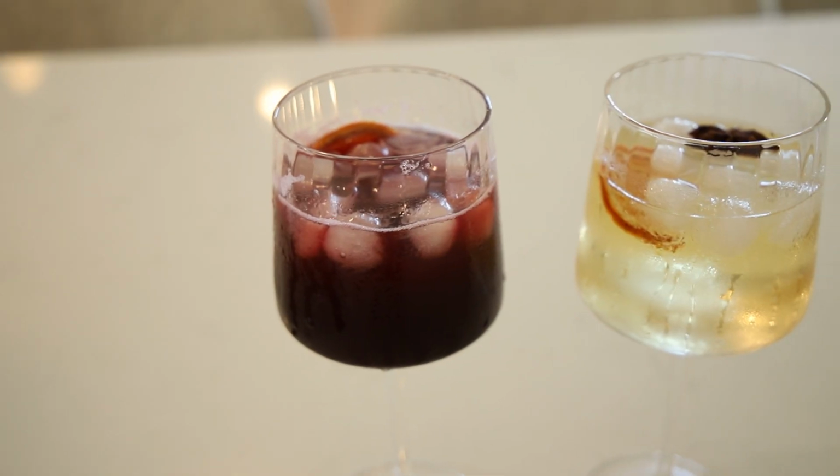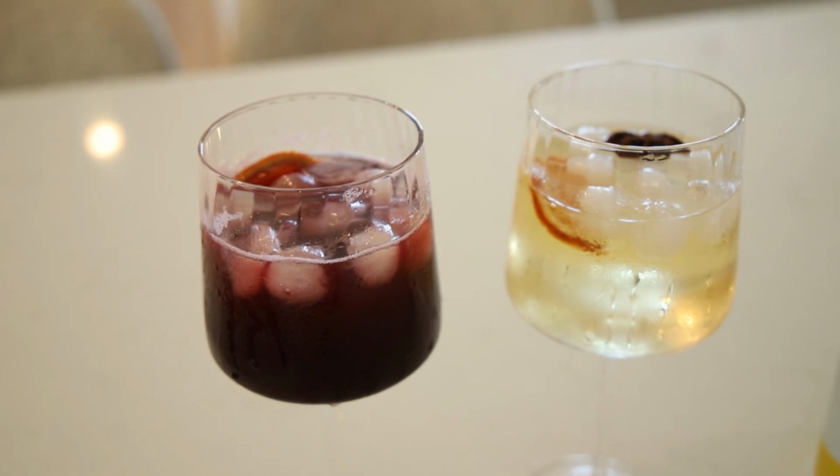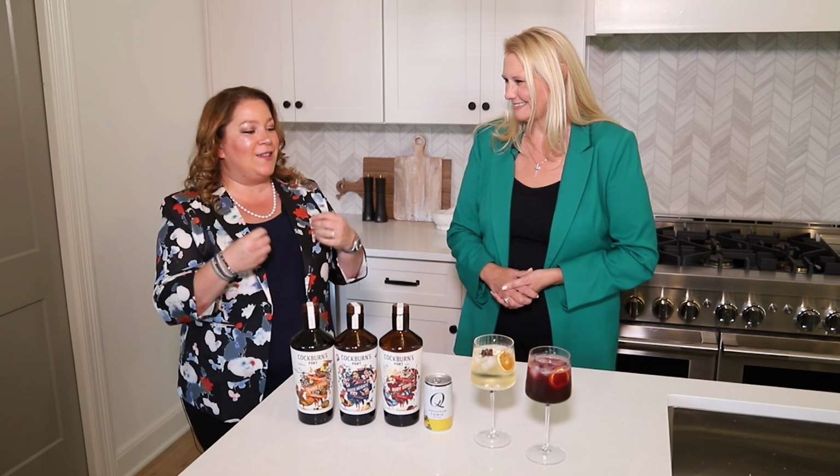Yes, so the port and tonic is one of my go-to cocktails, especially when it comes to the holiday season. When you think about it, end of summer is kind of coming and we're transitioning into those fall flavors. Think cinnamon and nutmeg and lots of citrus and candied orange peels. Nothing screams those flavors like a port and tonic.